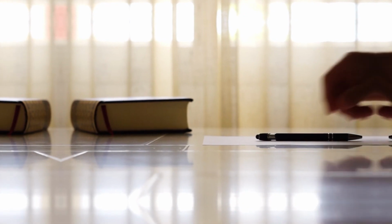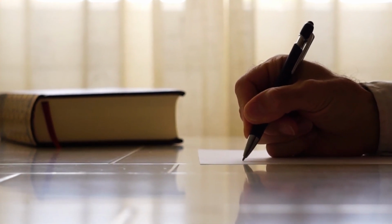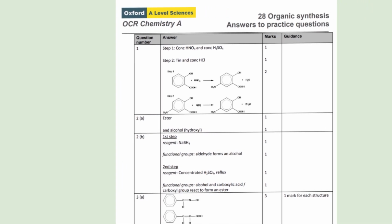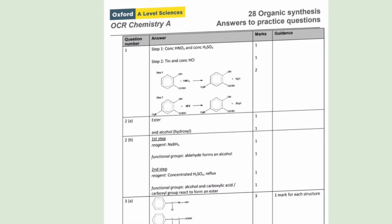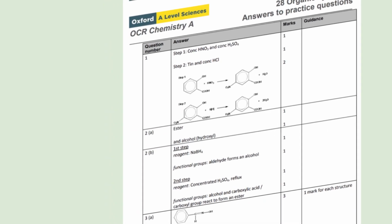However, the notes can contain information which isn't really needed. This can make the notes difficult to read and even more difficult to recall the key information which you will be tested on in exams. Also, the answers in the answer book are often incorrect because they rushed the publication of the textbook when the new specification came out, so just be wary of that when you're marking your answers.